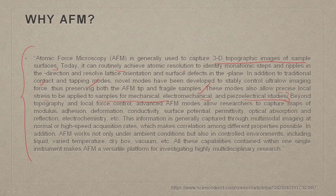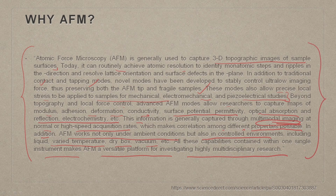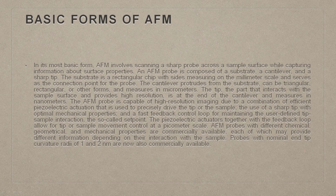Okay. So, coming back to the slide, beyond topography and local force control, advanced AFM modes allow researchers to capture images of modulus, adhesion, deformation, conductivity, surface potential, permittivity, optical absorption and reflection, and electrochemistry. This information is generally captured through multimodal imaging at normal or high speed acquisition rate, which makes correlation among different properties possible. In addition, AFM works not only under ambient condition, but also in controlled environments, including liquid, varied temperature, dry box, and vacuum. All these capabilities contained within one single instrument make AFM a versatile platform for investigating highly multidisciplinary research. This is exactly what I was trying to explain to all of you, that today's AFMs are exceptionally robust pieces of instrumentation.